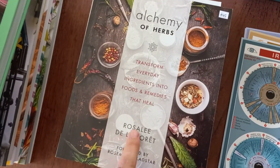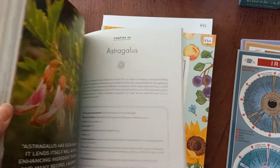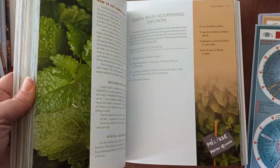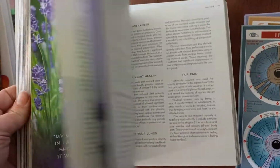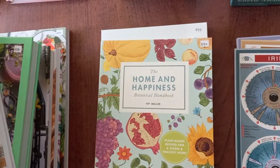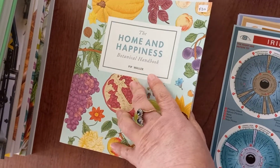Alchemy of Herbs. I love this lady. I've followed her for a long time, and I've wanted to get this into the shop for ages. I've got her Wild Remedies book, and I just love how she gives so much to the community, and it's so cool to support authors and creators by buying their products and having it there so you can look at it all the time as well.